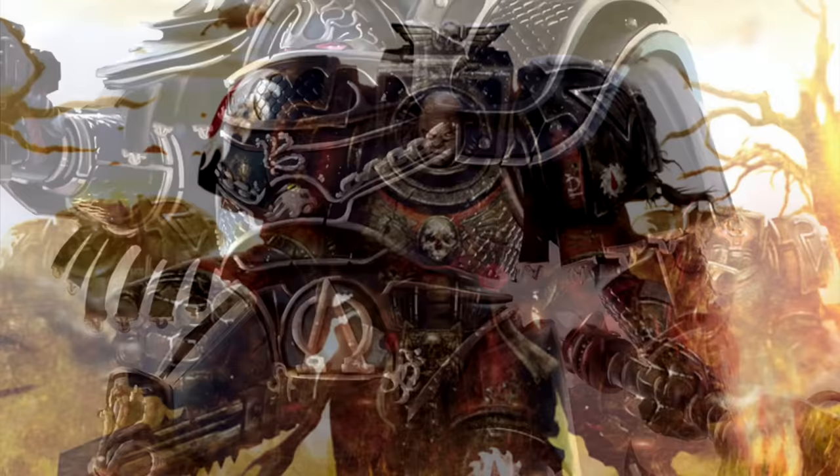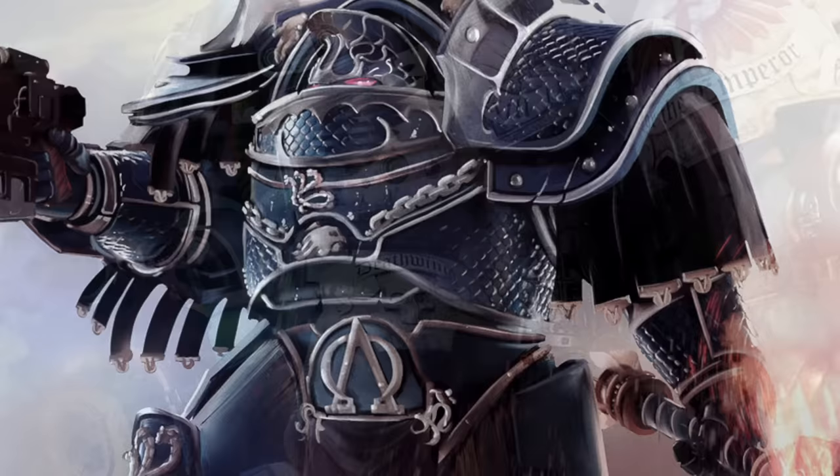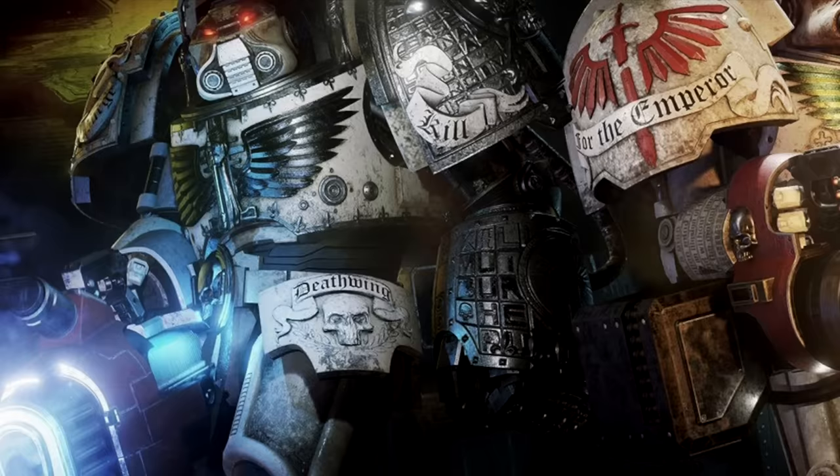New Terminator suits are almost unheard of in M41. If an additional suit is required, it may be pieced together from salvaged remains of Terminators killed in action. If you were ever to see a new suit, it would likely only be given to someone of an extremely high position, such as a chapter master perhaps.